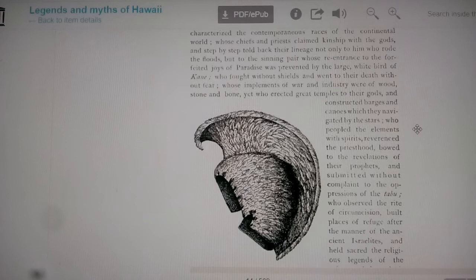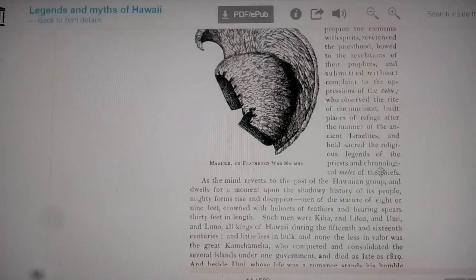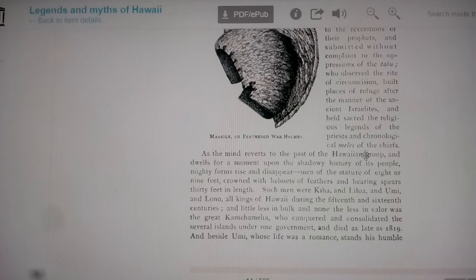constructed barges and canoes which they navigated by the stars, who peopled the elements with spirits, reverenced the priesthood, bowed to the revelations of the prophets, and submitted without complaint to the oppressions of a taboo, who observed the rite of circumcision, built places of refuge after the manner of the ancient Israelites, and held sacred the religious legends of the priests and the chronological meles of the chiefs.